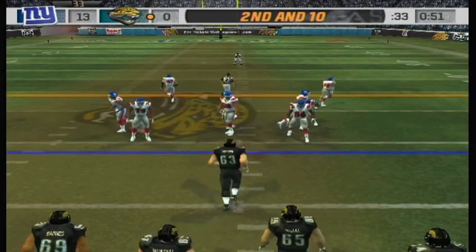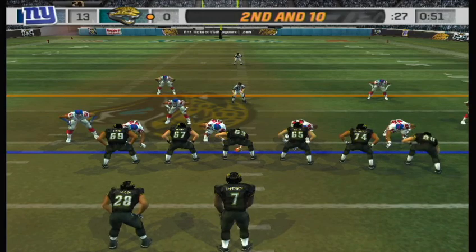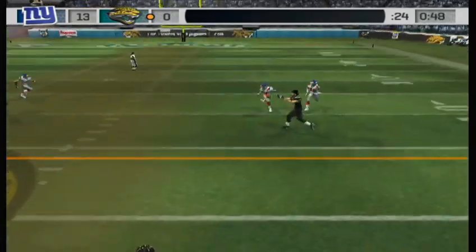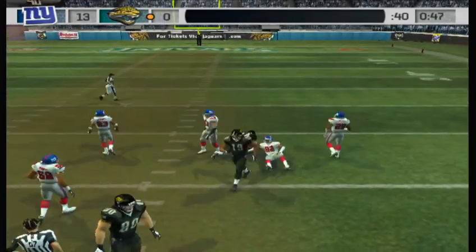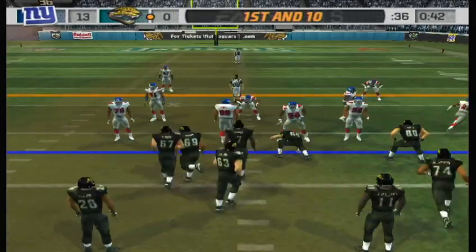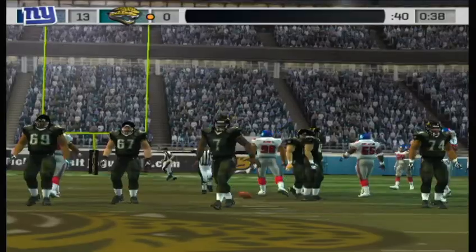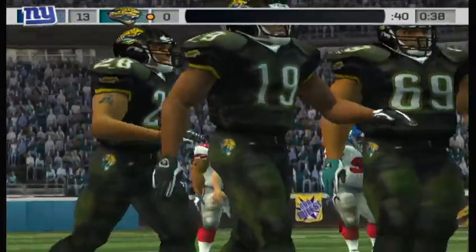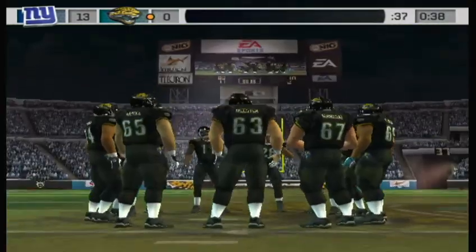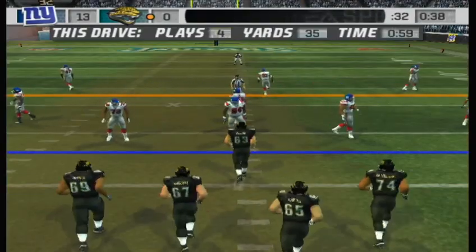2nd and 10. Ball on the 44-yard line. Out of the shotgun. Drops back. Gets rid of it. Madison comes up to make the play at the 37. They're going to keep it moving here. They're heading straight to the line. He'll stop the clock with the spike. Ball on the 37-yard line.